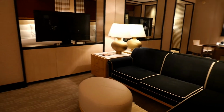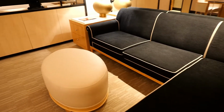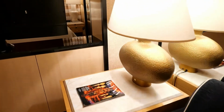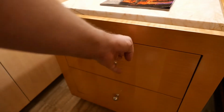And then you have this huge L-shaped sectional couch, which is extremely comfortable and probably one of the coolest features of this suite. More beautiful lighting amenities, a Wynn magazine, and some more storage space.